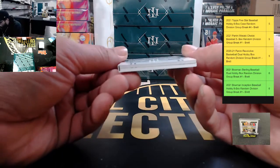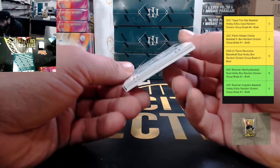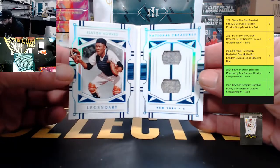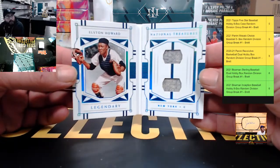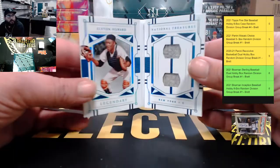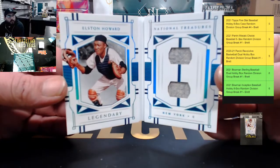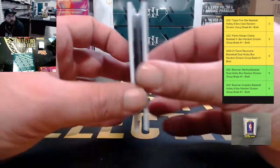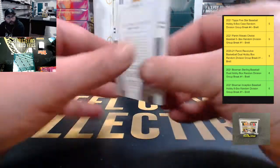Legend material booklet. 101. Elston Howard, 101 booklet. Dual jersey relic. Elston Howard, 1 of 1. Very nice.